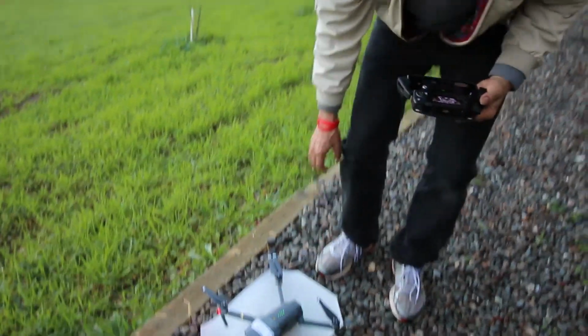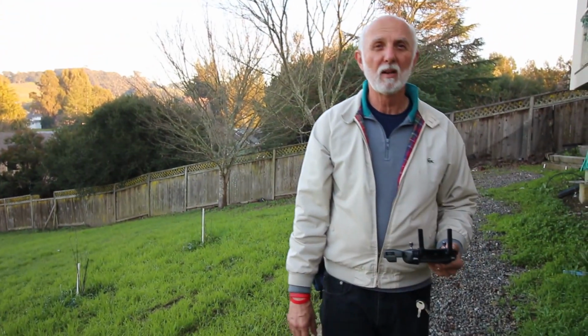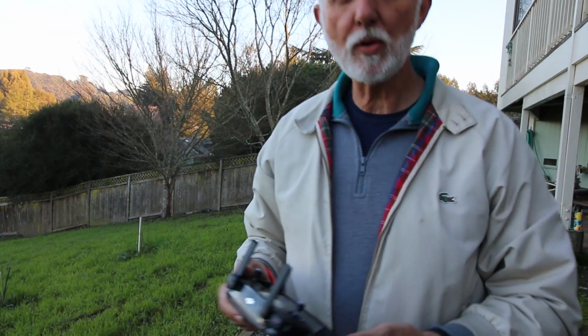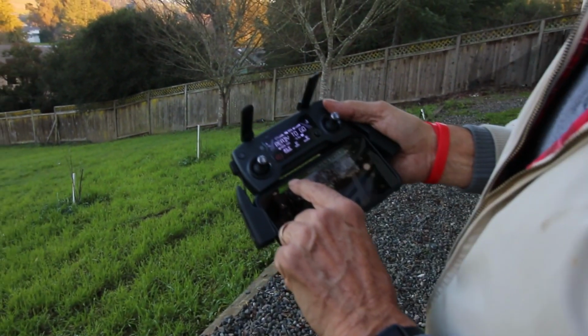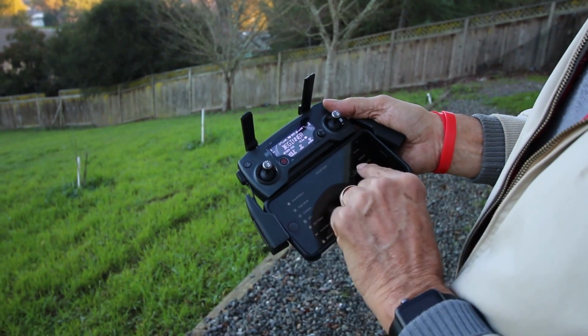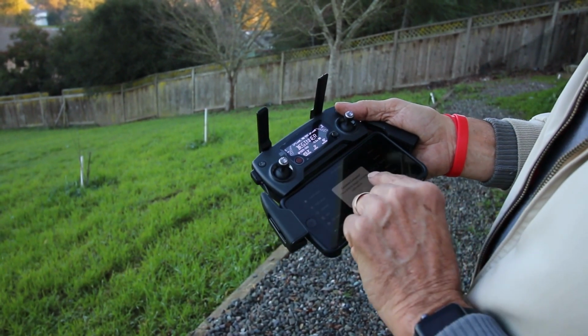Okay, so next up would be to do a compass calibration. So we're going to go ahead and do the compass calibration, and over here in the upper right, in the green, ready to go. And we have compass calibrate. Yes, okay.